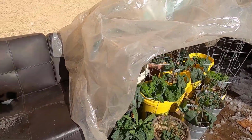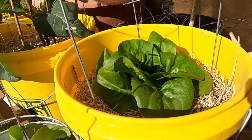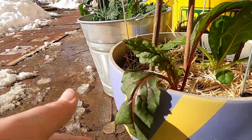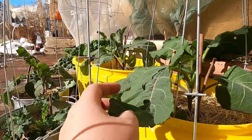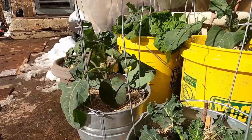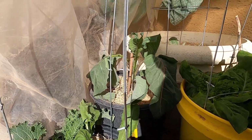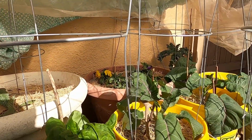And then this is my front container garden. Butter Crunch lettuce is perfect. Looks like very, very minimal damage. My Swiss chard is a little limp, but we'll just kind of watch it and see how it recovers. My cauliflower are a little droopy, but I'm pretty sure they're gonna bounce right back. The kale, of course, looks really nice. My arugula is a little limp, but overall I am very, very pleased with how these plants are looking. I expected a lot worse with everything.